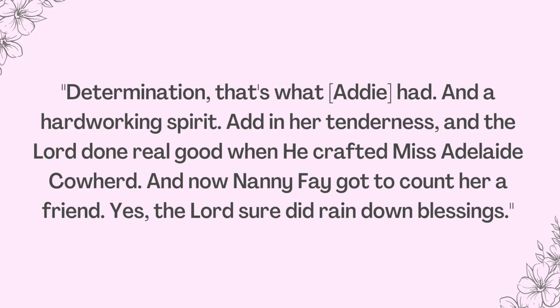And there was at one point, let me see if I can find it, how she described Addie just brought almost tears to my eyes, because it was just so incredibly sweet. So this is from Nanny Faye's point of view. "Determination, that's what she had, a hard-working spirit. Add in her tenderness, and the Lord done real good when he had crafted Miss Adelaide Cowherd. And now Nanny Faye got to count her as a friend. Yes, the Lord sure did rain down blessings."